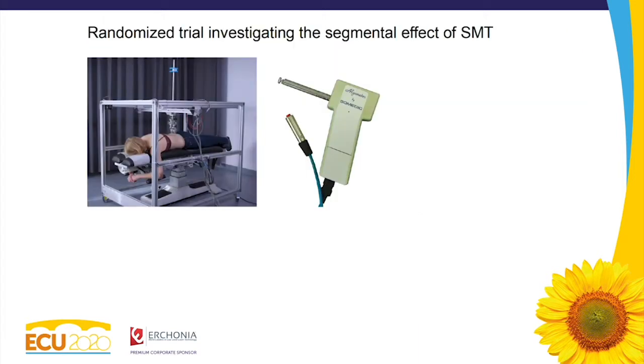So initially, we designed a randomized trial that investigated whether spinal manipulation could be optimized for chronic low back pain patients. More specifically, we wanted to explore if the segmental location of the thrust application had an impact on both patient-reported and experimental outcomes. We used the pressure algometer to quantify segmental pain sensitivity and the VertiTrack to quantify segmental stiffness.